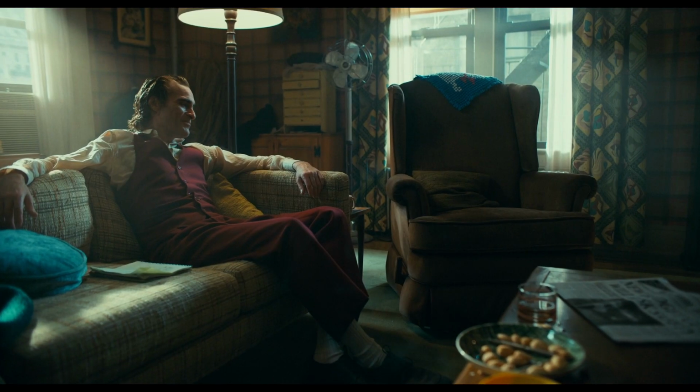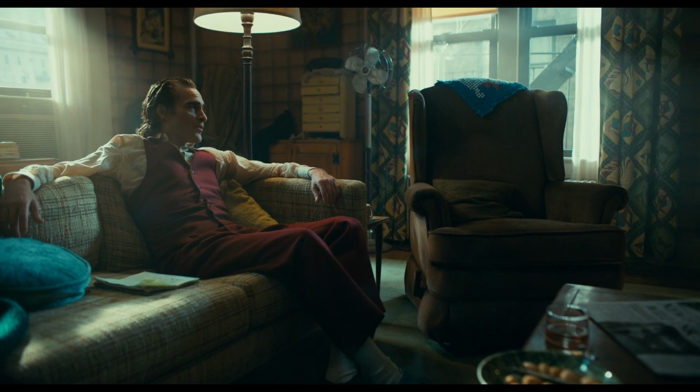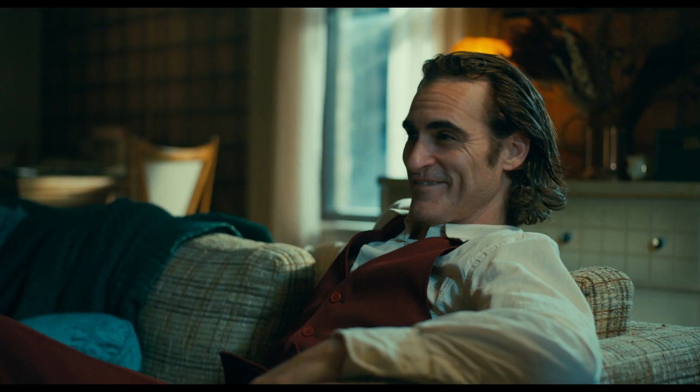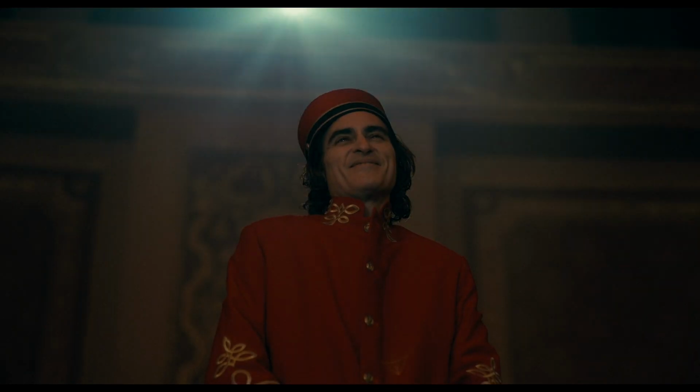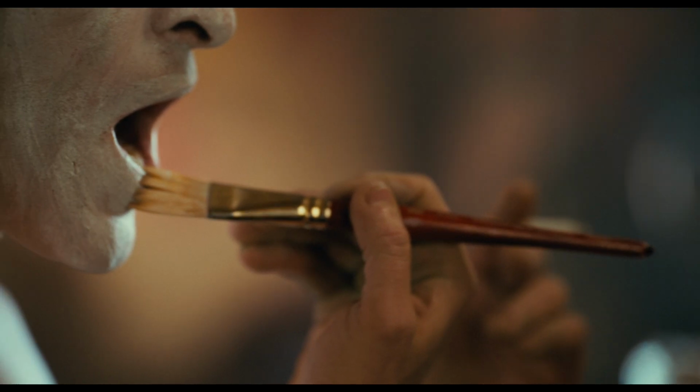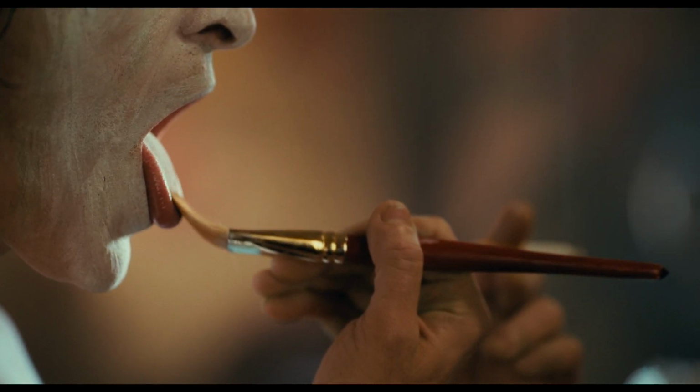What it tells us as viewers is that for Arthur, the only path to achieve true happiness lies through his insanity. Ironically, it means that Arthur can be happy only and only when he is Joker. That's why the design of his costume is a masterpiece in terms of color choices.